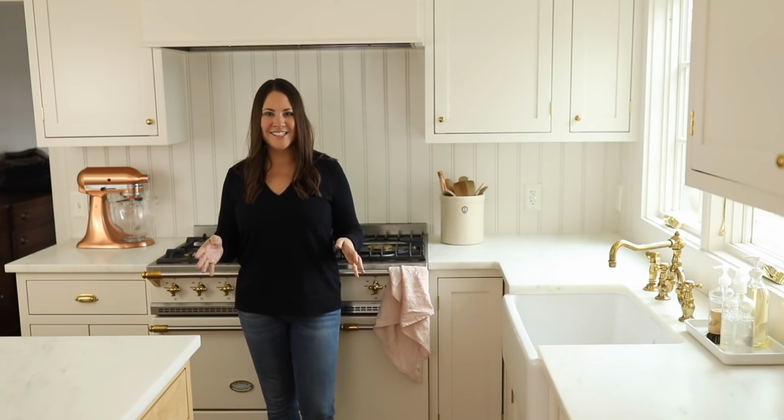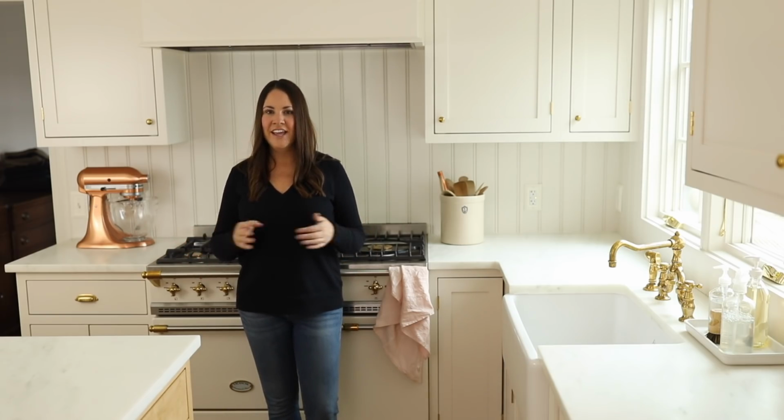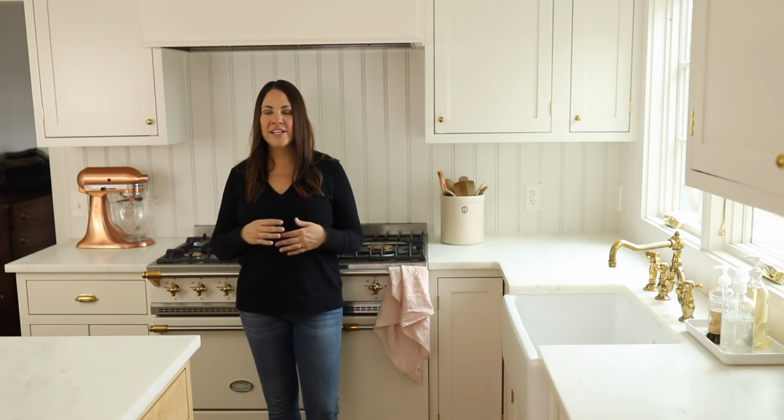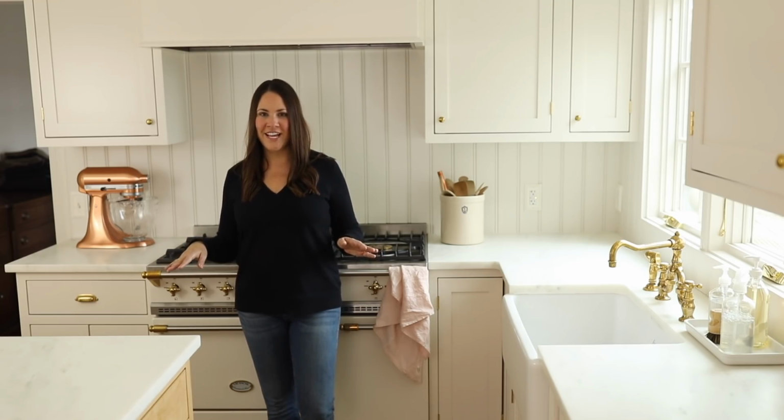Another strategy I like to use when organizing our kitchen is to clean it. It seems so simple, right? But if you're removing everything out of the cabinet or drawer, it's the perfect opportunity to really wipe it down and start with a fresh slate.